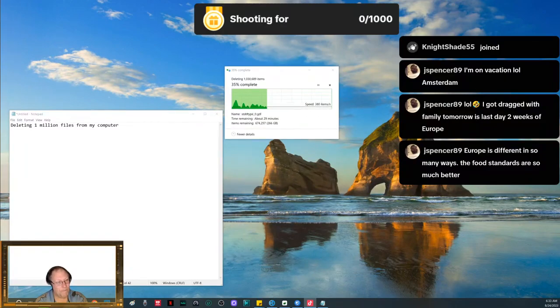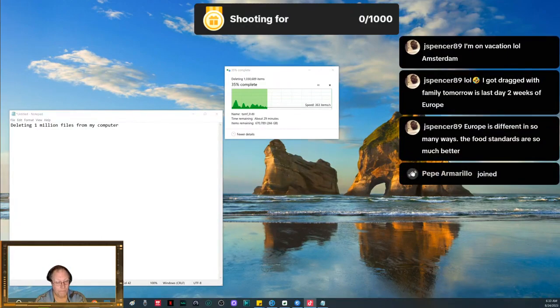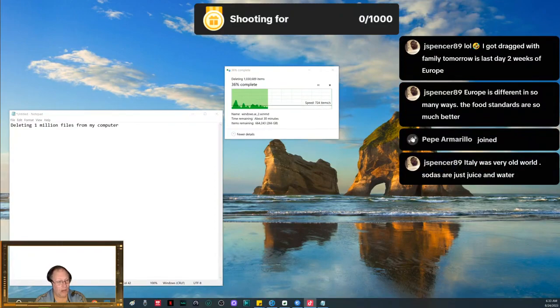Where are we at? 35%. Hello, Pepe. So yeah, like I said, I've heard that, and of course, my niece's husband being in the military, they were over there for Oktoberfest, so they went to Germany for that, and they said it was strange because in the States everyone's used to having cold beer. All the beer was served warm up there, so that was one of the things they kind of had to make sense of.